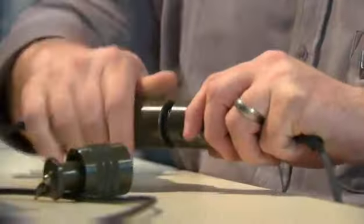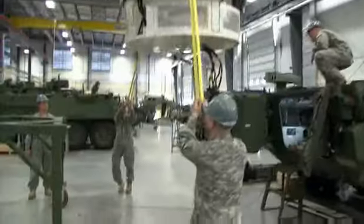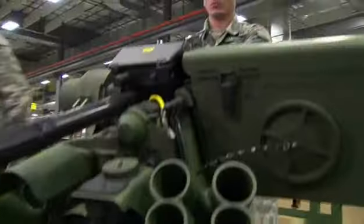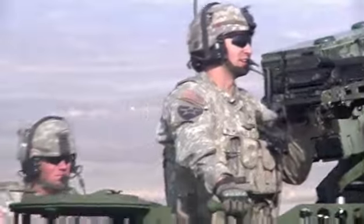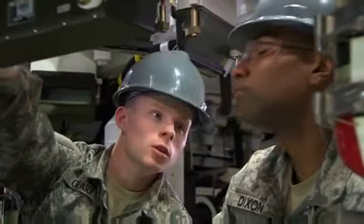Serving in this MOS can help you transition from the military to the civilian employment sector, because your skills in leadership, teamwork, and problem solving are skills and values in demand by civilian employers. Being highly respected members of the Combined Arms Team, soldiers in this MOS can be counted on to keep the Army rolling. Military Occupational Specialty, Stryker Systems Maintainer.